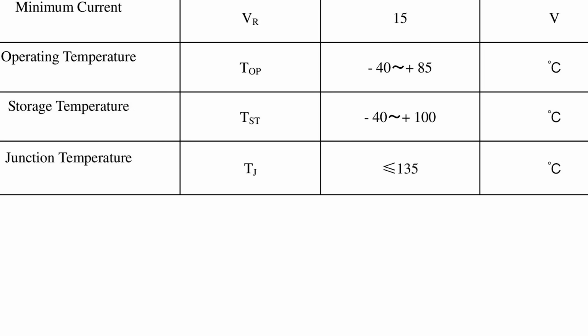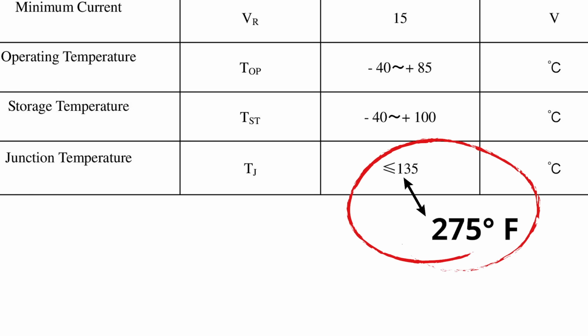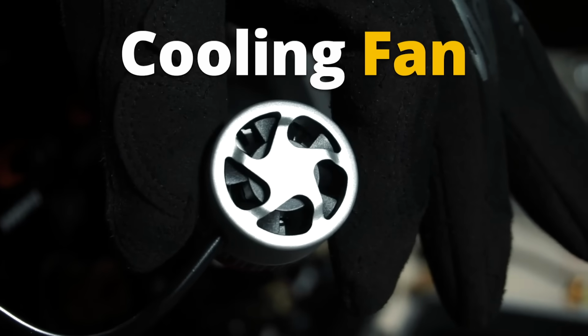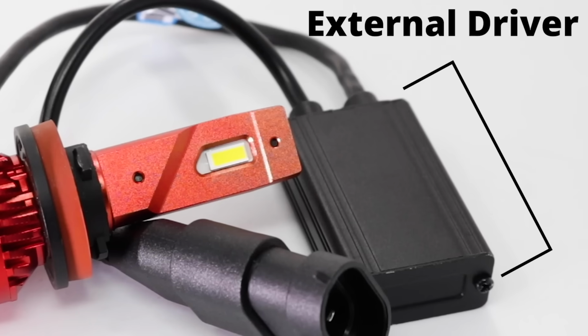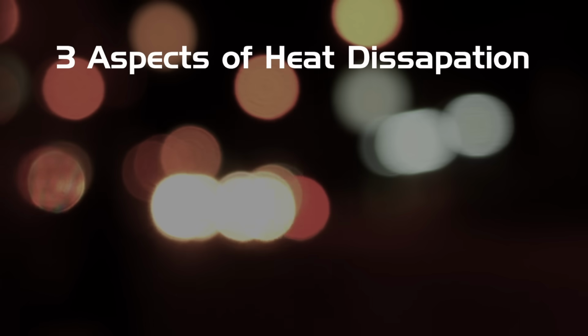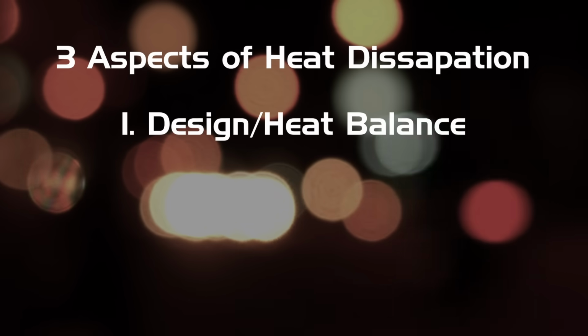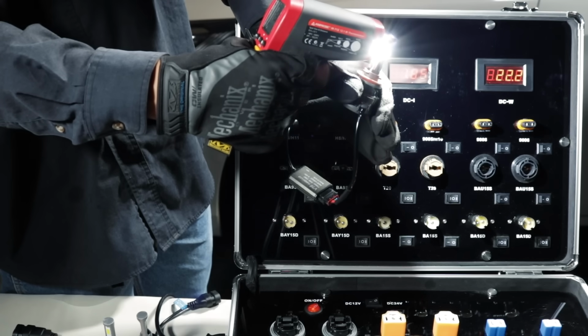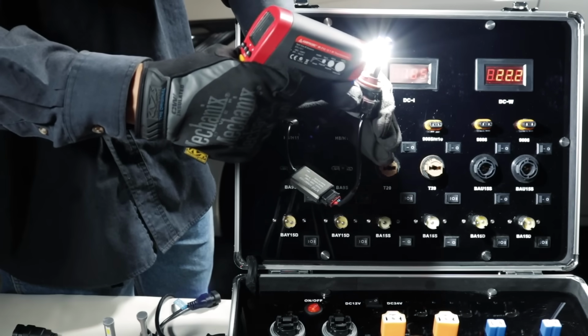How do you keep an LED chip from burning or reaching its junction temperature? Keeping an LED's working temperatures below its junction temperature is not a simple task. It involves three major parts of an LED headlight. 1. Design heat balance. A lot of tests are involved when we design and heat balance our LED headlights.